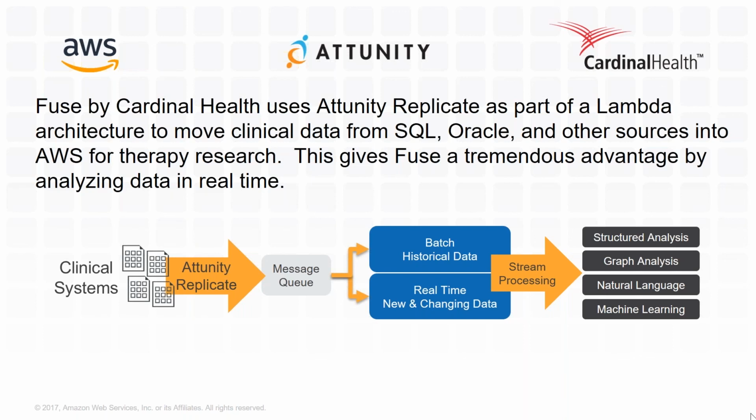We use a Lambda architecture, and Lambda kind of gets overbaked a lot. You probably hear it a lot. It really boils down to how do you handle those batch historical loads and real time together. So we're looking at Lambda from that standpoint. And what we're looking at is how do we move that clinical data from your legacy SQL systems into AWS. Therapy research is a big area that we work on, and it gives us a big advantage in doing that in real time.